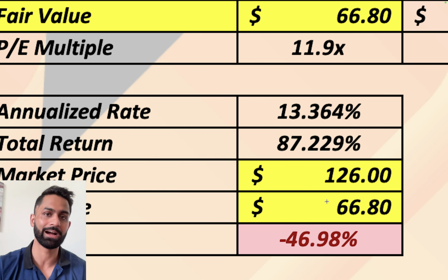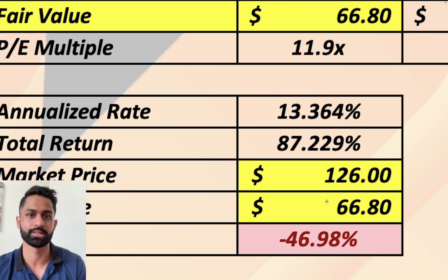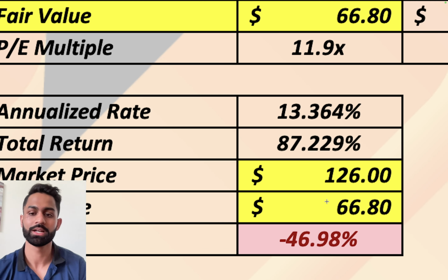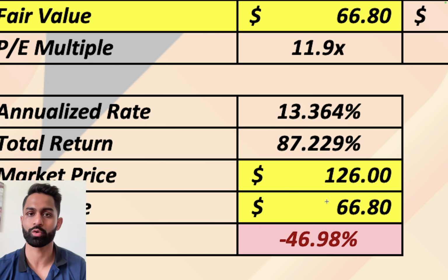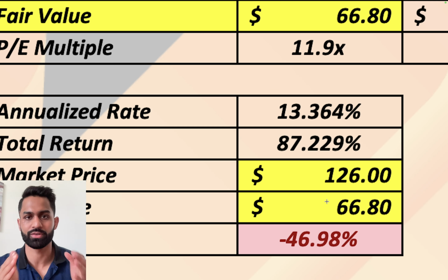For Agilent, you may have a different fair value. For every company, you may have a different analysis and a different intrinsic value for that stock. But this is just my estimates. And as you guys already know, I like to be super conservative and I want to go in with a margin of safety, with room for error, so that if things don't go according to plan, if things don't work out as planned, at least we have some room for error.